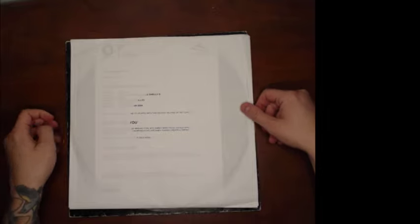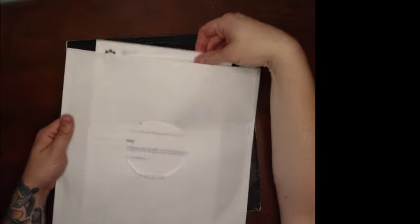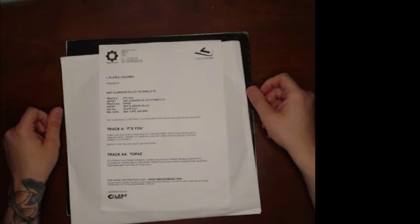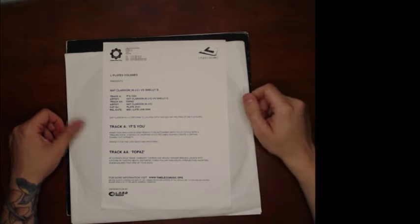Next, we got Nat Clarkson versus Shelly D. And the reason I picked this up is because it's on L Plates. I'm kind of trying to collect all the L Plates records. They aren't super sought after, so you can get them pretty cheap. There's two tracks. To be honest, I'm not super familiar with Nat Clarkson. He has only a couple releases, and I think almost all of them were on L Plates.